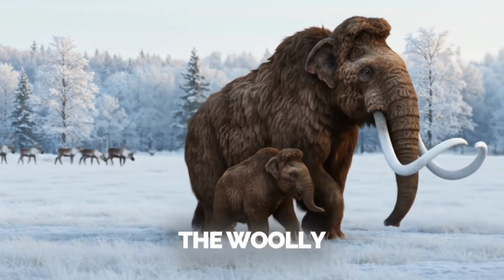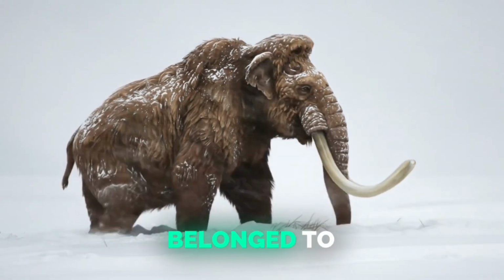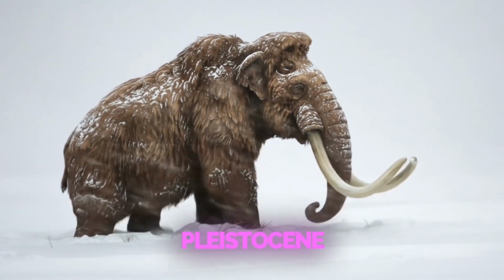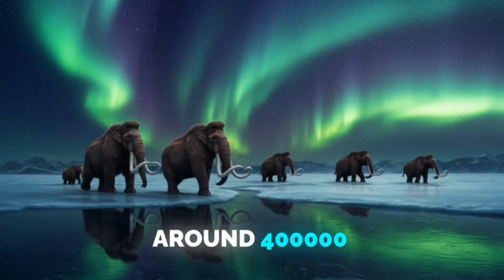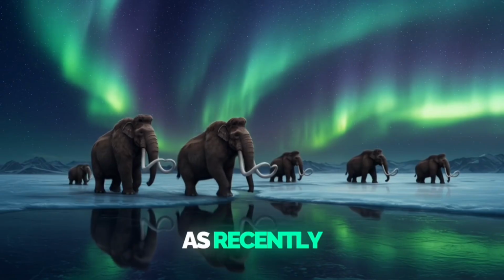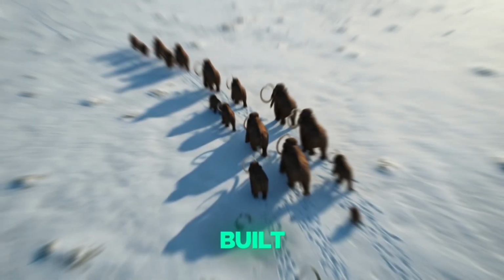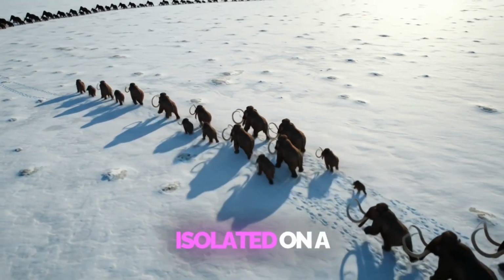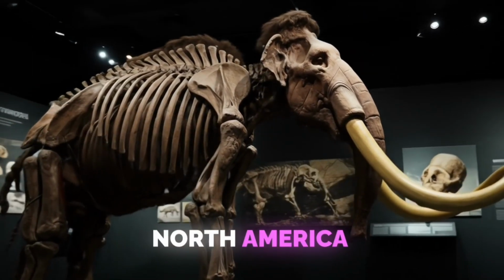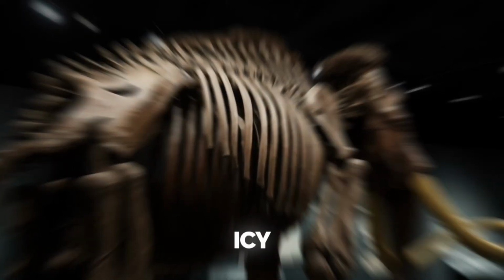Where it all began. The woolly mammoth's origins. The woolly mammoth, Mammuthus primigenius, belonged to the elephant family and lived during the Pleistocene epoch, commonly known as the Ice Age. It first appeared around 400,000 years ago and lived until as recently as 4,000 years ago. That's right, while the Egyptian pyramids were being built, the last of the woolly mammoths were still walking on Earth, isolated on a remote island. They primarily inhabited the cold Arctic tundras of Europe, North America, and Northern Asia.